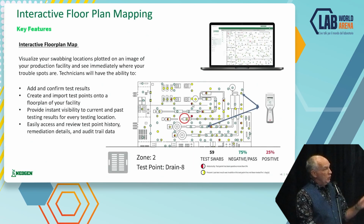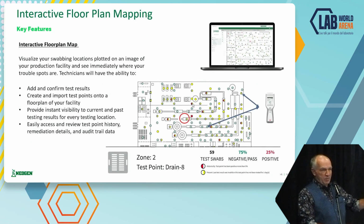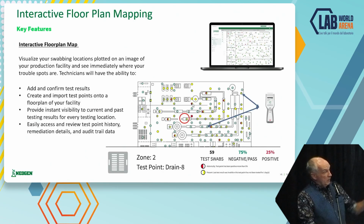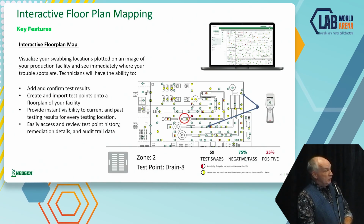So if you look into the system, you can create a floor plan by uploading a PDF document of your company. And here you can see there's some machinery in the room, and you see the points where we do the testing. Green points, that's the points you don't need to think about. Pass results, everything is okay. Yellow points are cautious results. If you see red points, you need to do something.